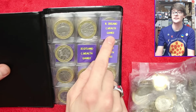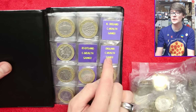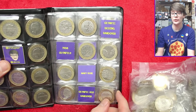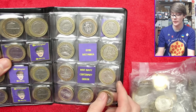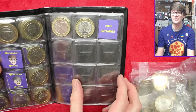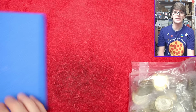Next on my hit list, I'd love to get Northern Ireland, because then we're not waiting for the rarest one, although I was waiting for England for a very long time on a previous book, so who knows. We also need all three Olympic Games £2 coins plus the Mary Rose, 2015's Britannia and World War I Navy Centenary with flag error, and then 2021's Britannia if ever it goes into circulation, but we've been saying that for so long now, who knows. Anyway, let's get into this bag, see what we get.